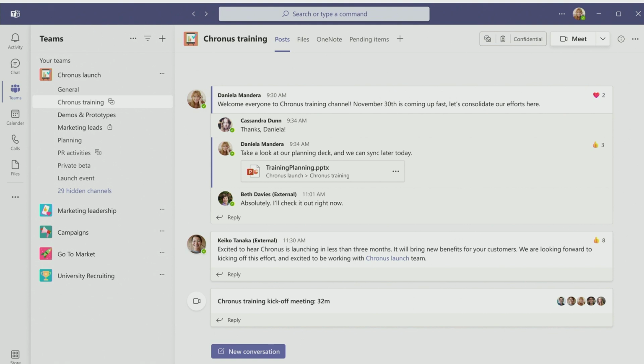Everyone across Keiko and Daniela's teams can now see and work in the shared channel. No guest accounts or tenant switching required. Even though Daniela's colleagues are from different teams and companies, they come together in the shared channel for effortless, seamless, and secure collaboration.